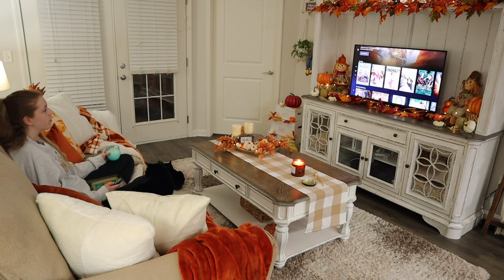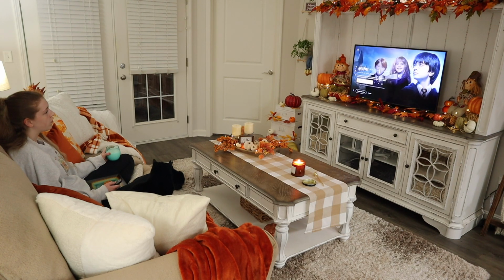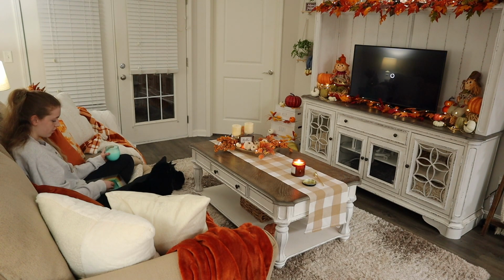So we're gonna put on the first Harry Potter, and we're just gonna sit here and relax, curl up with a cozy fall blanket, and enjoy watching Harry Potter.